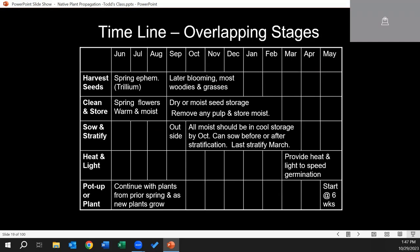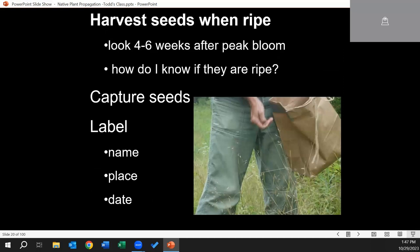And we're not going to walk through every piece of that today because we wouldn't have time to get through everything. But knowing that you're harvesting, you're either drying or you're keeping moist, we're going to get to that part. And make sure you label the name, the place, and the date you collected so that you can return to that place and go back and get them again. And the important thing to understand too, that I mentioned earlier, was collecting from various locations the same species over time in order to have a genetically rich harvest of seeds of a single species.